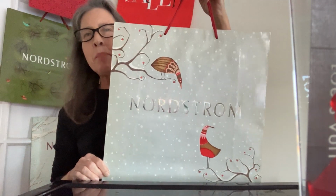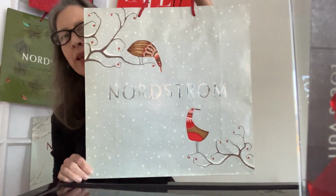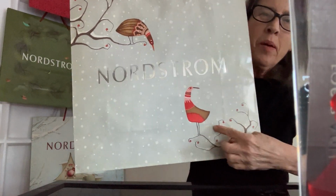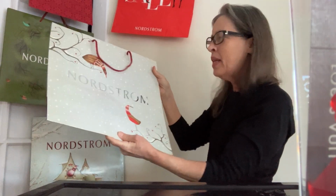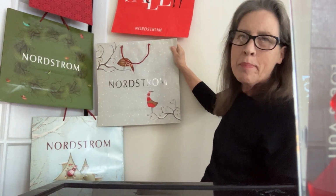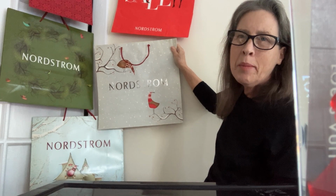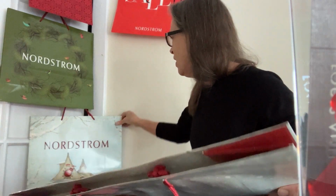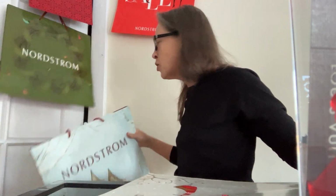It looks similar to the others we saw in the last episode because the birds are the same species. The bag is a similar theme design, although I can tell that the paper is less substantial. Let's see if I can let you hear the difference.